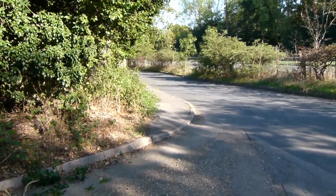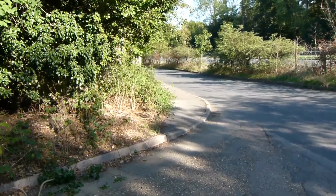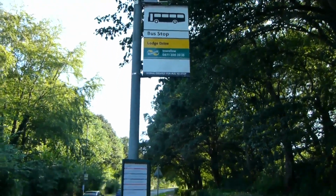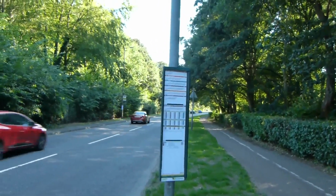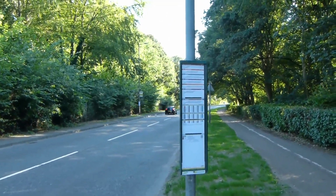I now either need to walk to Hatfield railway station or find a bus. I'm feeling very tired. Now at this bus stop on the edge of Hatfield, where I looked at the timetable and there's a convenient bus in about 20 minutes. So that is the end of today's walk along Lea Valley Walk.